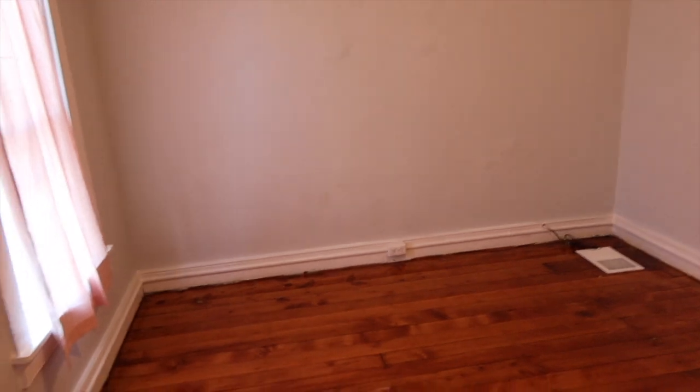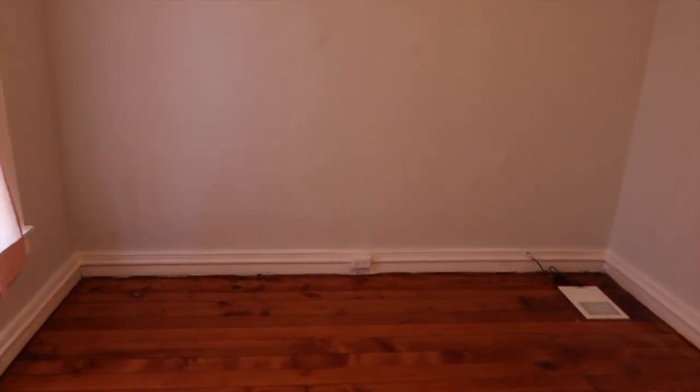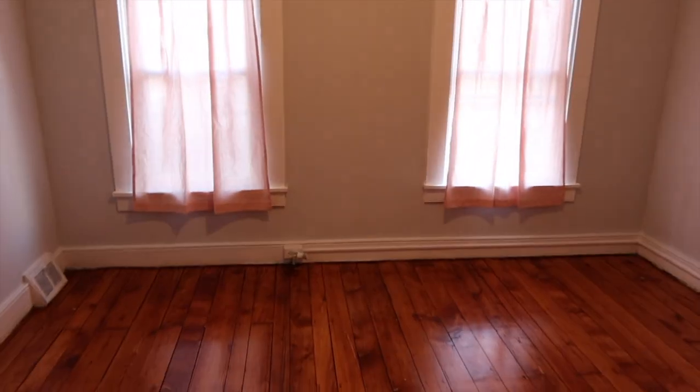This is the second bedroom. I think this may be considered the main master bedroom. The other room actually is the only room with carpet, and that's kind of why we chose that as our room, and it also has a balcony.